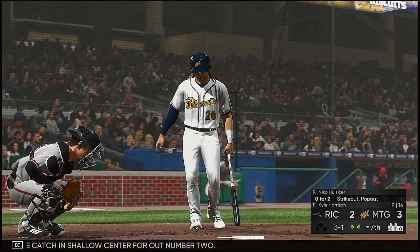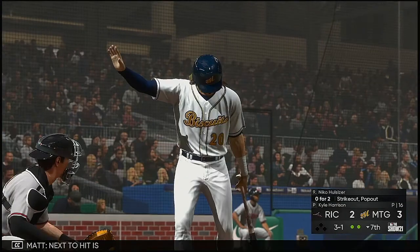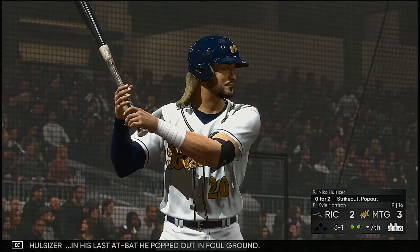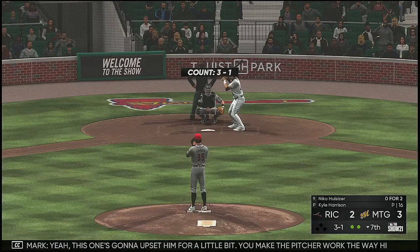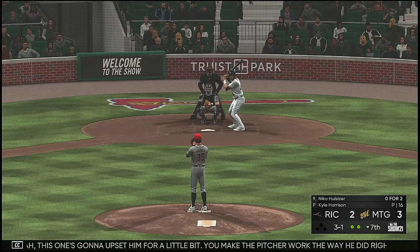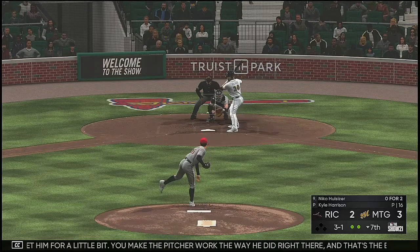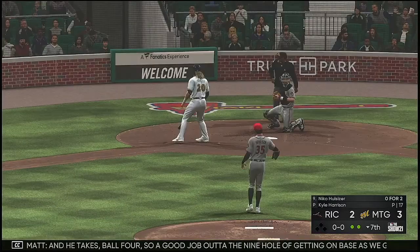The left fielder, number 20. Next to hit is Nico Holsizer. In his last at-bat, he popped out in foul ground. Yeah, this one's going to upset him for a little bit. You make the pitcher work the way he did right there, and that's the end result. One sticks with you for a while. And he takes ball four.